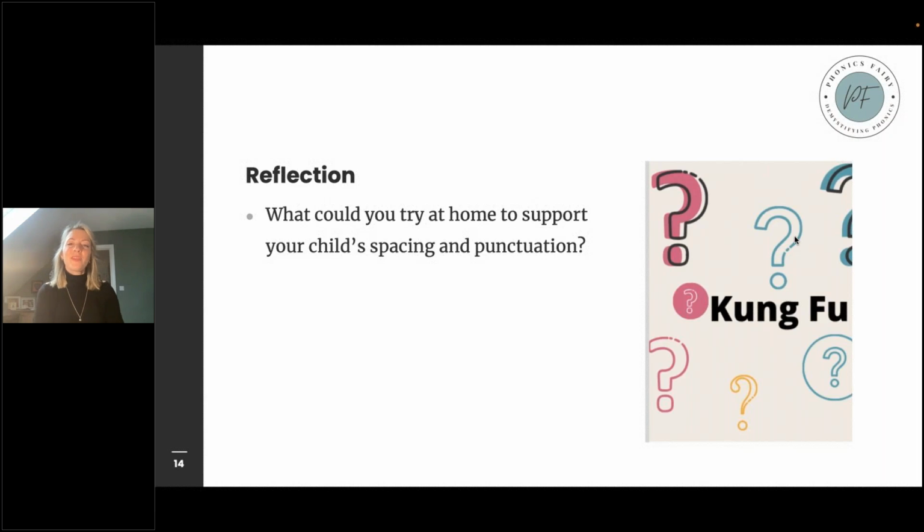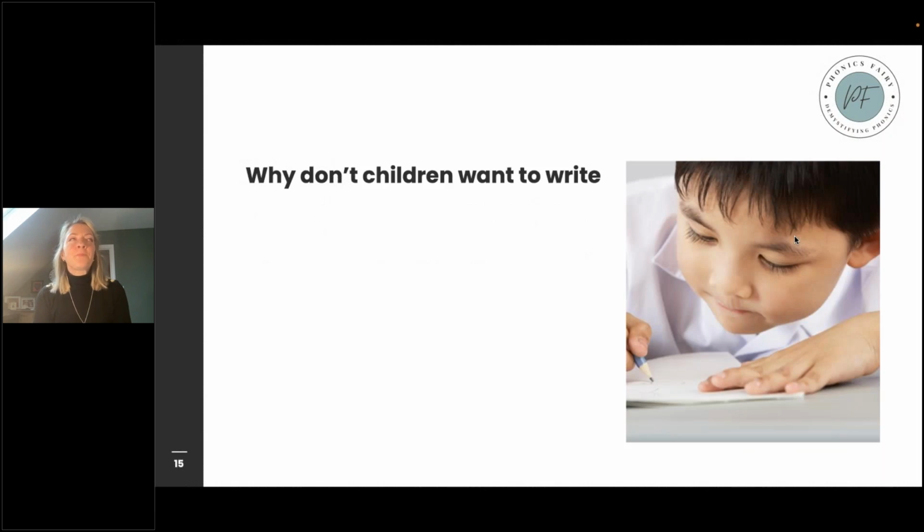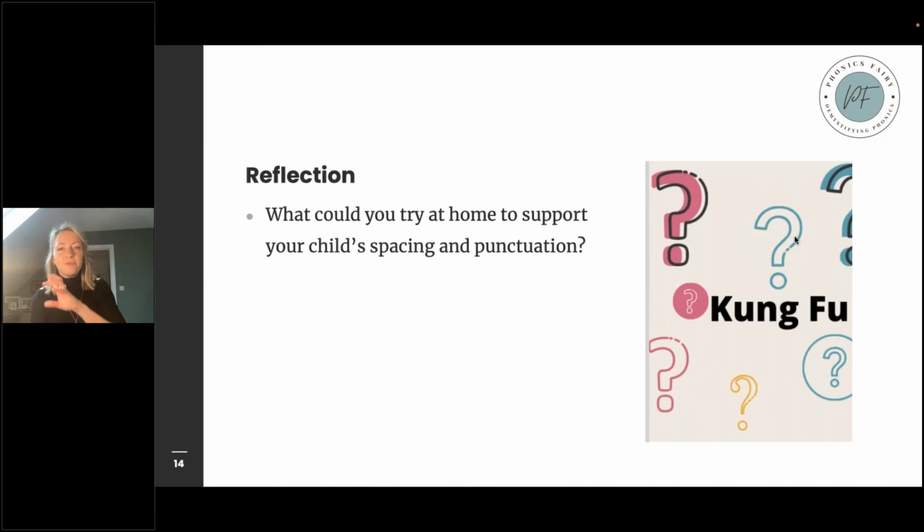Okay, so our final chapter is thinking about the ideas. And actually we've looked at all the sort of secretarial skills, if you like, that come with writing: holding the pencil, letter formation, spelling, punctuation, spacing. All of those things are hard enough. Now we're saying, what do you want to write about? And the children are like, I don't know what to write about.